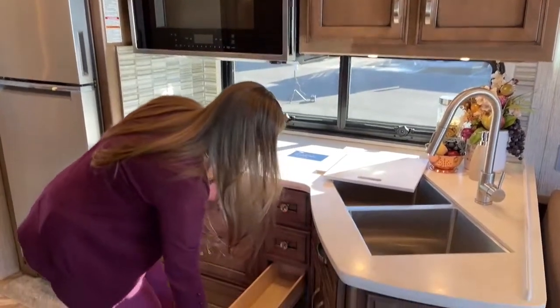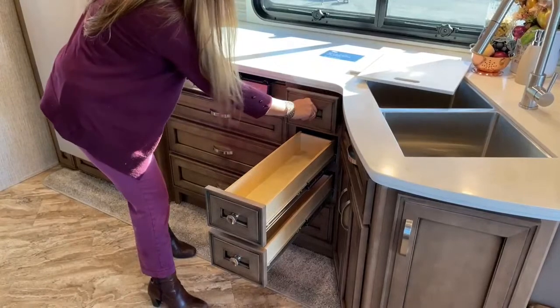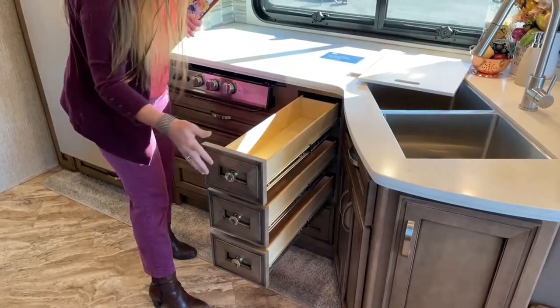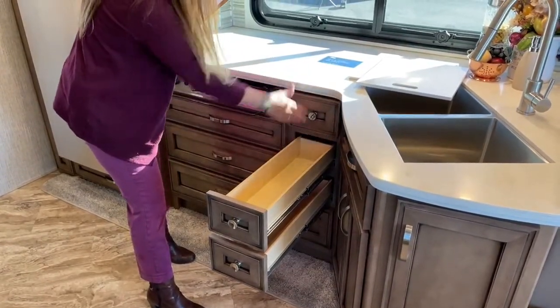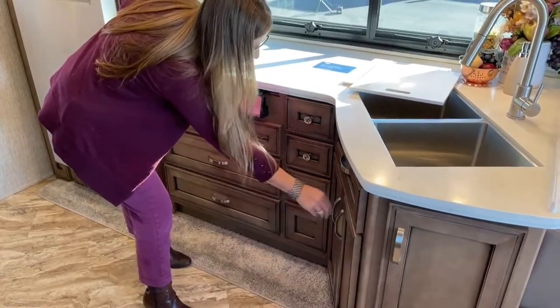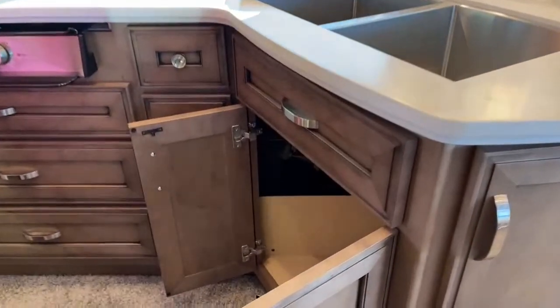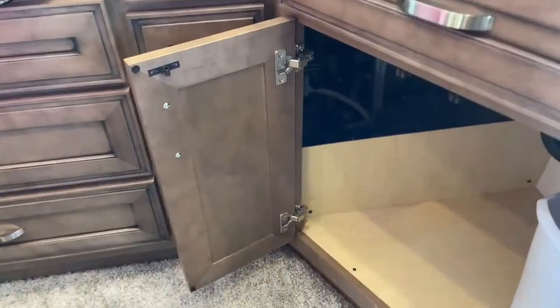So more storage. These are just great drawers to be able to keep hand towels, some washcloths, potato peelers, spatulas, tongs, all of those things. Plenty of room here in this kitchen to really get out there and enjoy yourself. This would be a great RV for a long camping trip. You could stay out for a few months and be very comfortable in this RV.